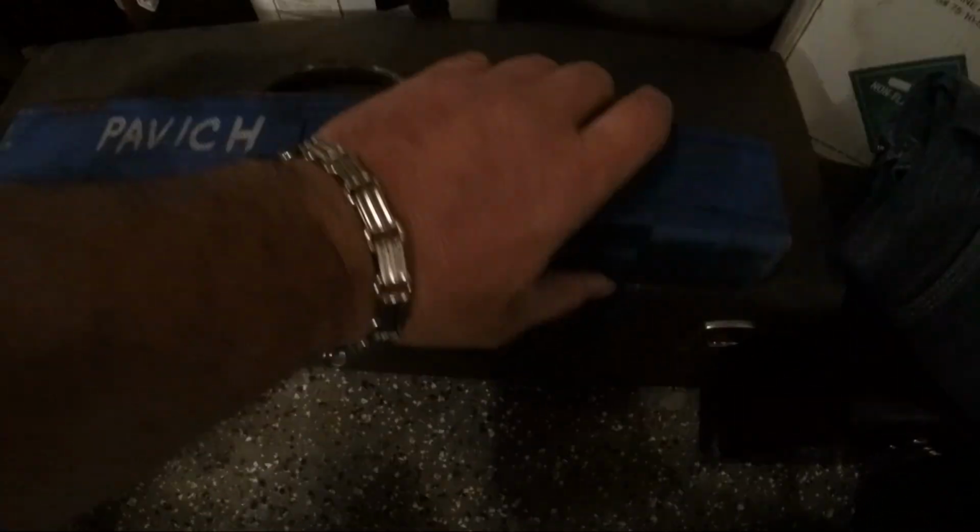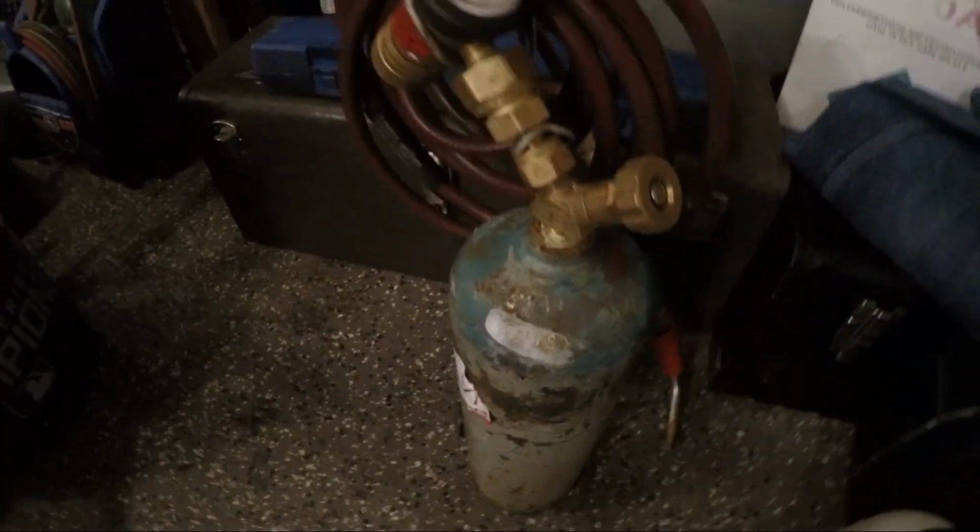Oh, shit. What do we got here? Impact sockets. That's a turbo torch there with a B to MC adapter. That's carried on the roof. Pretty handy. Window scraper for the winter.